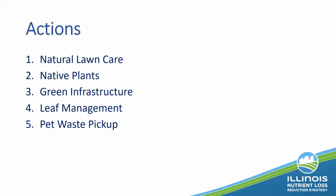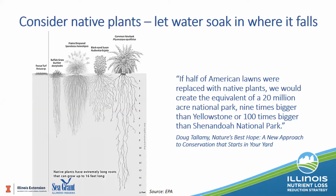So our next few actions go beyond turf grass, and we're going to talk about how to make your landscape work for you with native plants. Now, NRCS defines native plants as plants that have developed over hundreds or thousands of years in a particular region or ecosystem. They help water quality by increasing the soil's ability to soak up rainwater where it falls. Like Allison was talking about with turf grass, there are ways of encouraging those roots to be longer. With native plants, the native plants just naturally have longer roots.